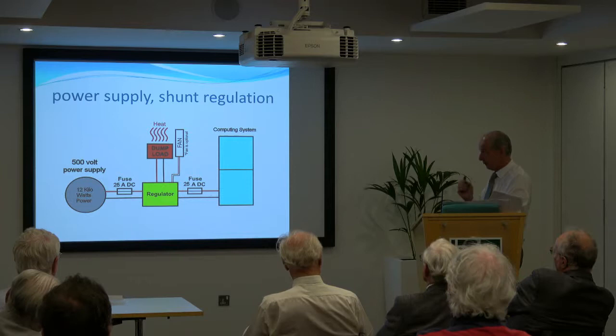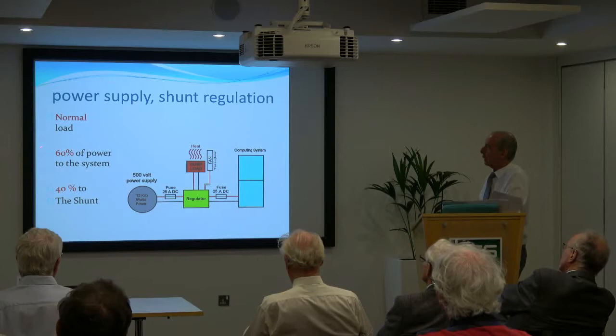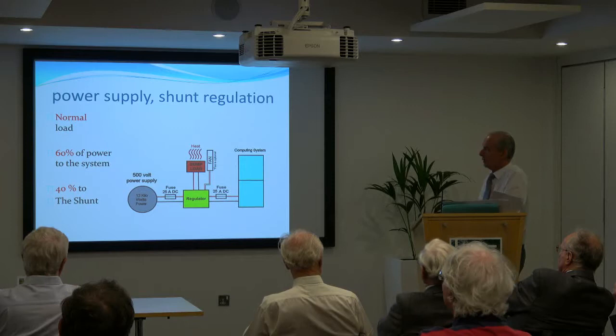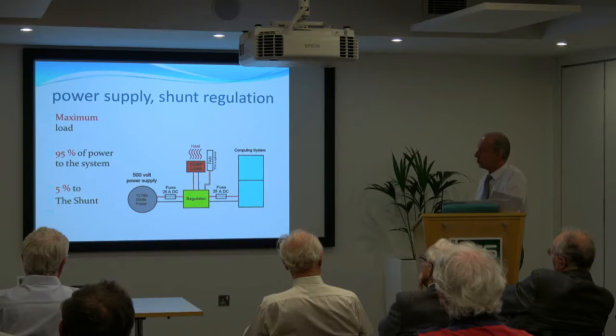I can just take you through why these shunt regulators were quite dangerous. So we'll look at a normal load, where perhaps 60% of the power is being used in the machine, and 40% is being thrown away. You're writing code, you're reading programs, the demands of the machine can change, and it can swing up to maximum. Suddenly, you're pushing 95% back down to the bottom, just wasting heat. And alternately, even on the next instruction, it can go down to minimum.